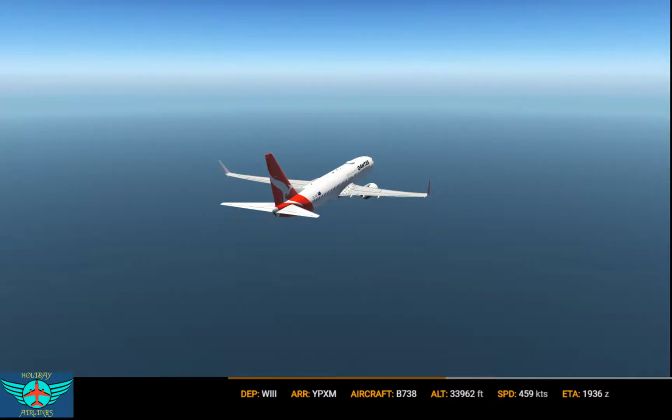Looks like the sim is frozen. Can't really tell anything is moving when you're just out over the Indian Ocean out here. We'll hop back inside in just a minute. The top of the descent wasn't too far out.